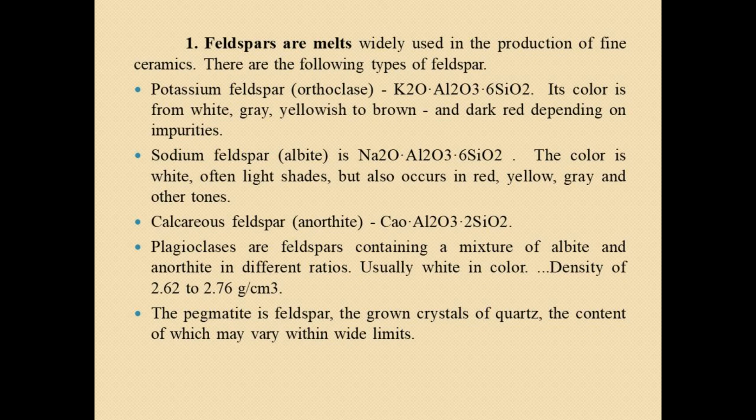Calcareous feldspar, anorthite, CaO. Plagioclases are feldspars containing a mixture of albite and anorthite in different ratios. Usually white in color. Density of 2.62 to 2.76 g/cm3. The pegmatite is feldspar with grown crystals of quartz, the content of which may vary within wide limits.